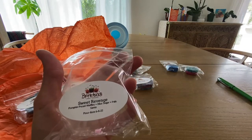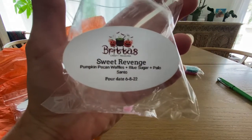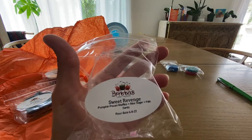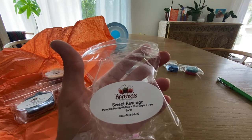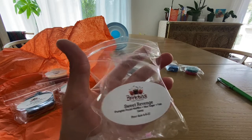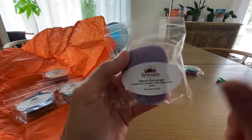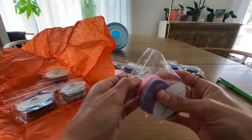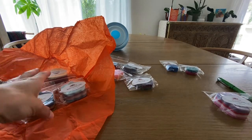Oh, wow, that's amazing. So Sweet Revenge is pumpkin, pecan waffles, blue sugar, and Palo Santo. Oh, it's everything I imagined and more. I know I'm gonna love this. This is a winner. I can't remember, but I hope I bought multiples of this, because this is amazing. Looks like she poured this recently. It's 6/6/22, so I might let that one cure a little bit longer. But I'm super stoked to have this in my collection. This is a winner. Favorite thing I've smelled so far.